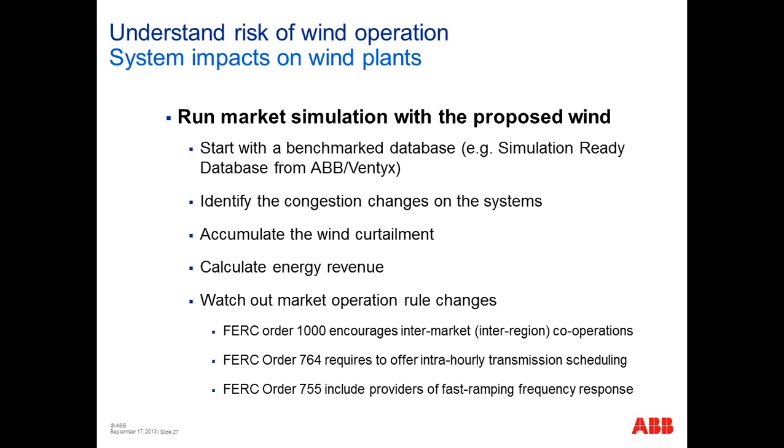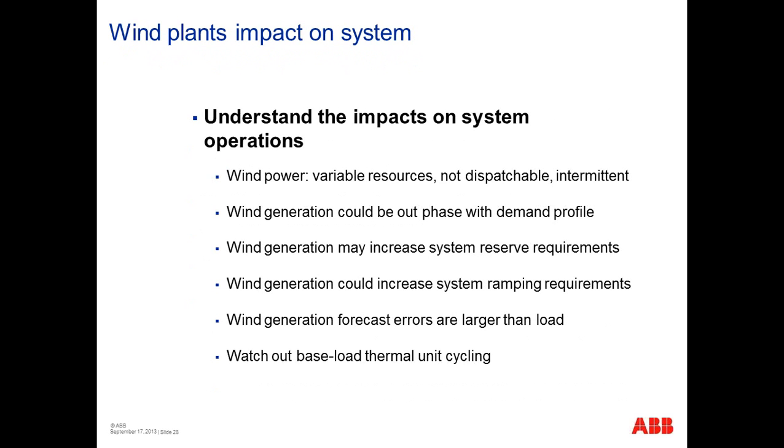Another thing I want to throw out here is to watch out for market operation rule changes by FERC rules. FERC Order 1000 encourages intermarket cooperation. Order 764 requires intra-hour scheduling. That is good for wind trading between the zones, between the control areas. And also Order 755 allowed fast ramping devices to be developed. So those other rules will impact your revenue as well.